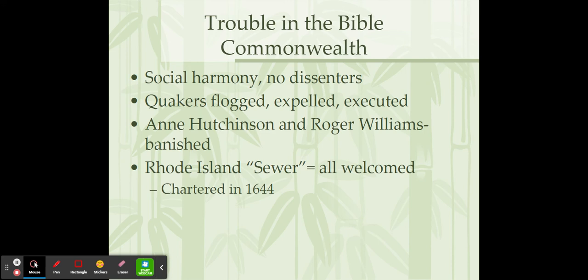Quakers were flogged, executed, or expelled. But what do they do with fellow Puritans who don't agree? Well, it's going to be bad for them too. Two examples, Anne Hutchinson and Roger Williams. Let's talk about Roger Williams first.